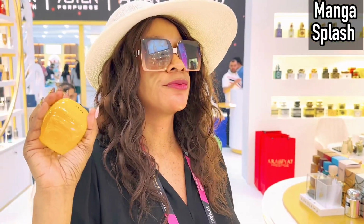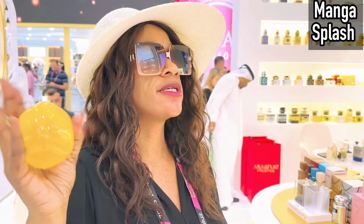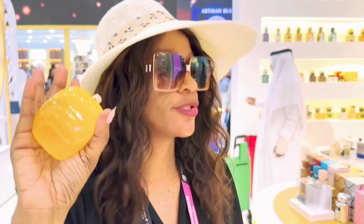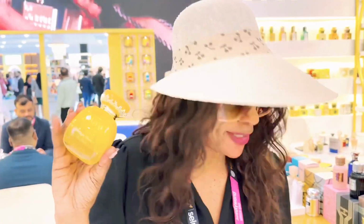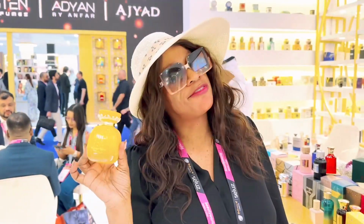Tropical, mandarin, maybe orange. I'm trying to think whether this might have banana. No, I think this one has got mango. A ripened mango, actually. A very ripened mango is what I get from Manga Splash by Le Fade.